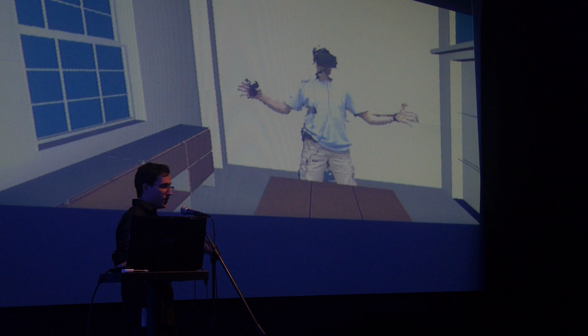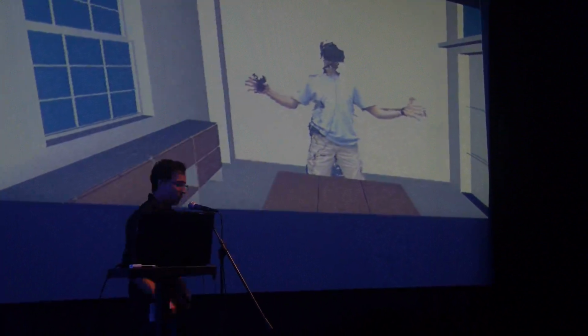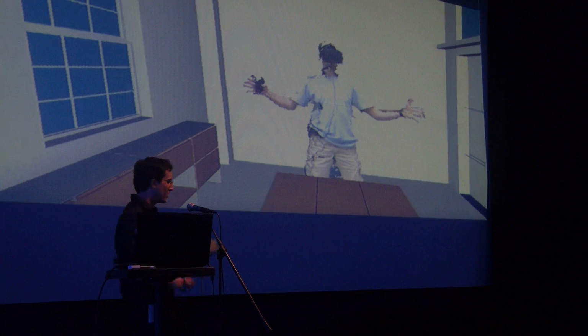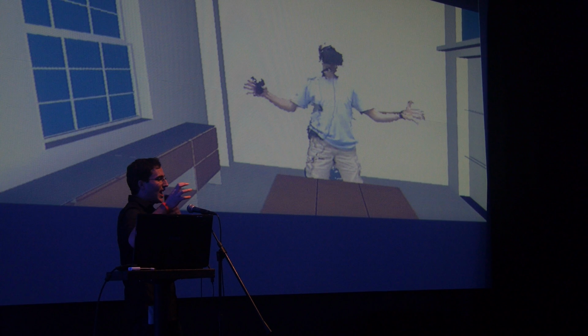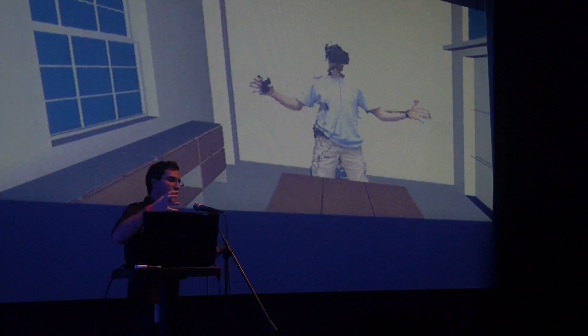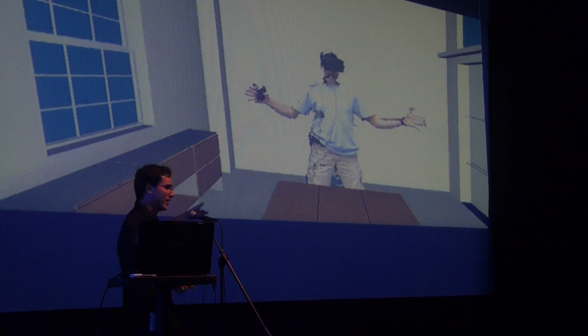This is also interesting to note because I showed that volumetric integration of the pre-scanned body. You can also use our cameras to do skeletal tracking of the body, so you can actually animate a pre-rigged version of yourself instead of using this almost raw sensor data coming from the cameras themselves.